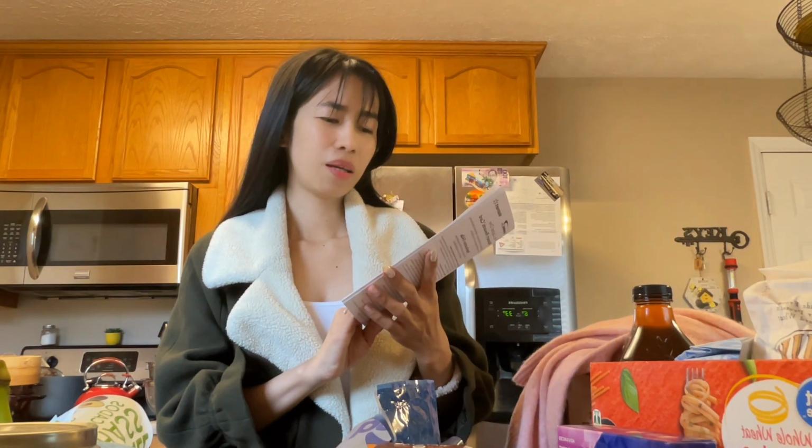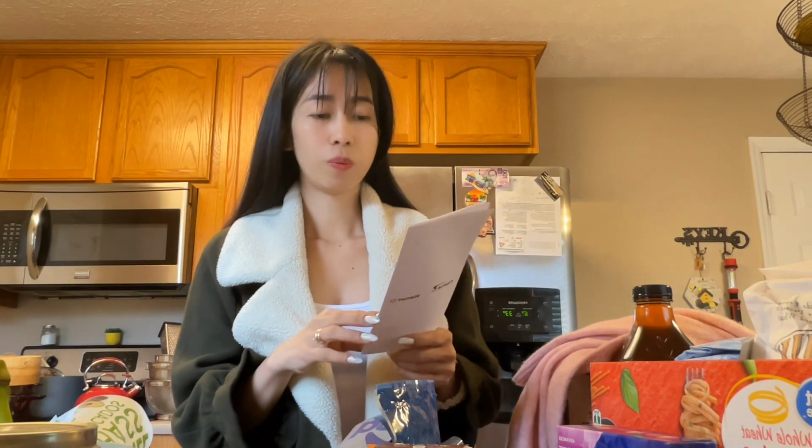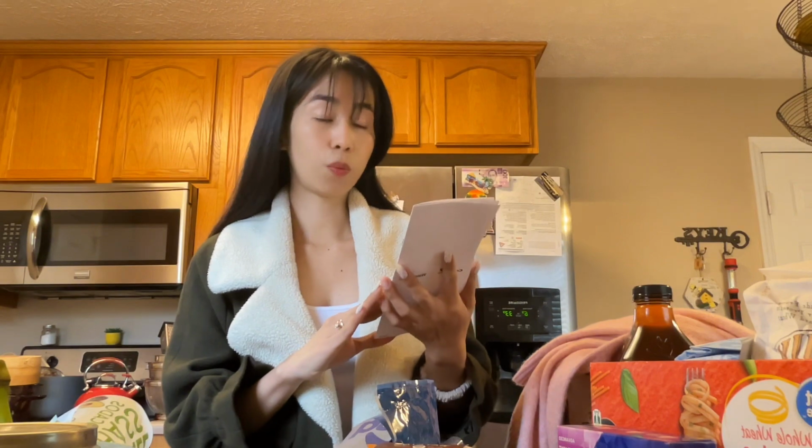And they also gave us a pamphlet for applying for a Walmart credit card, since we've been there like twice a month, or depends whenever we need it, so we can have some rewards. But yeah, we're gonna read this and study and learn how the rewards points work.